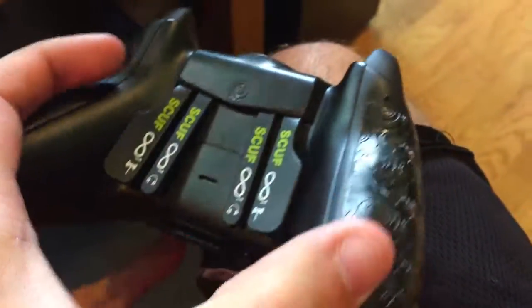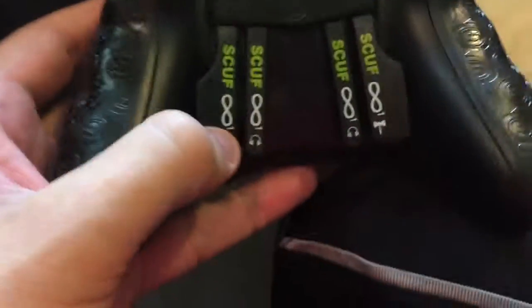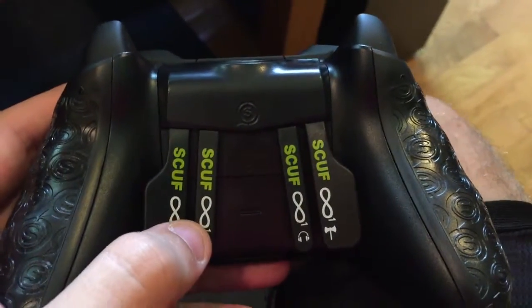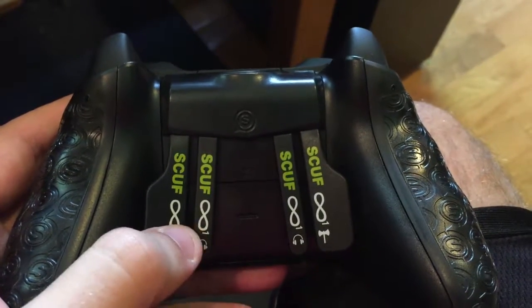The grip is nice as well. But the big thing with SCUFs is the paddles on the back. I really only needed two, but there was a deal that came where you got the four for free or whatever.